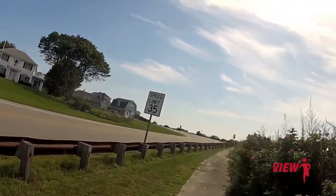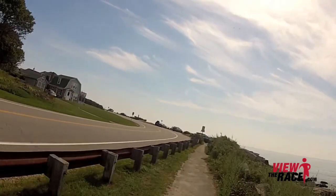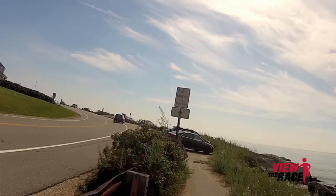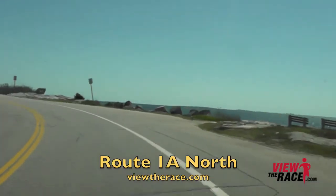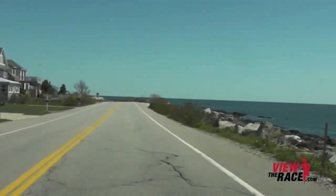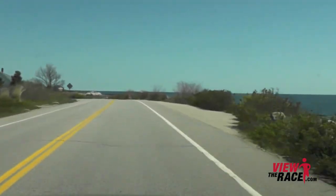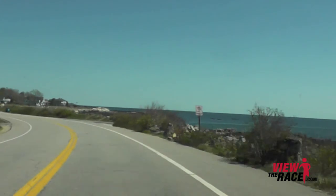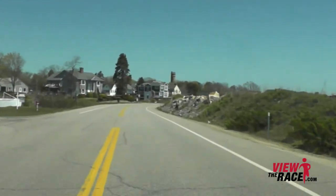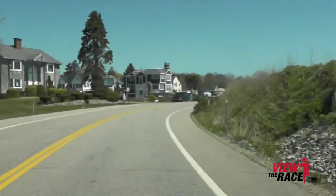After a short run from the parking lot, which is the transition area, we're going to run on this path on the right-hand side of the guardrail before getting onto Route 1A and heading north. Just a slight incline at the start of the run course, and as you look to the right, you'll have absolutely gorgeous views of the ocean and the New Hampshire coastline. Just an absolutely beautiful area to run and a beautiful run course.